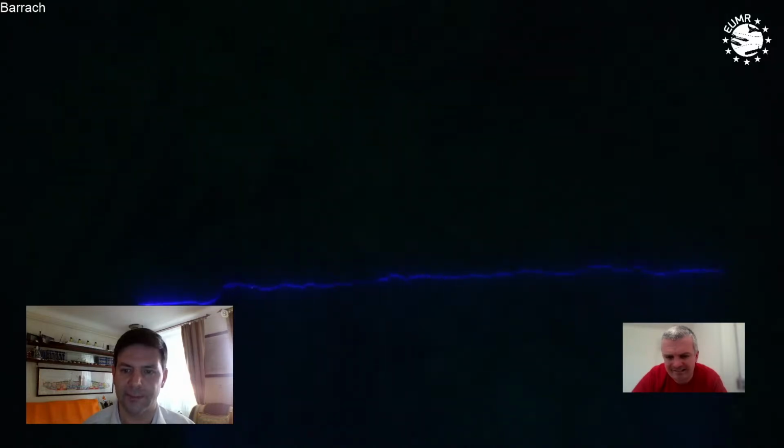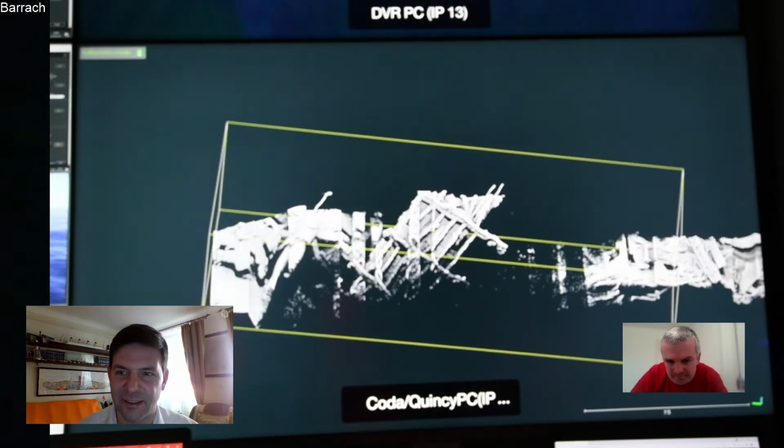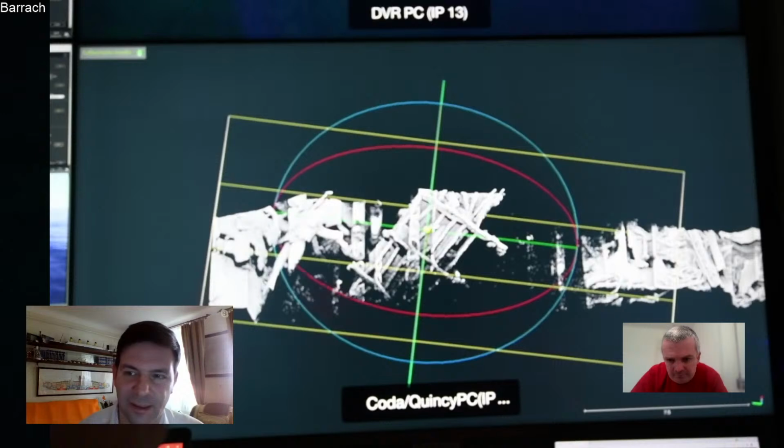So you're showing the laser scan there, Peter? So these are the laser scans, Thomas and Barry, that you wouldn't have seen. This is the stern section there.